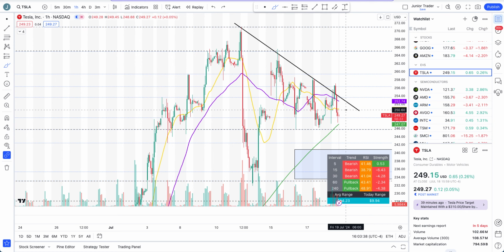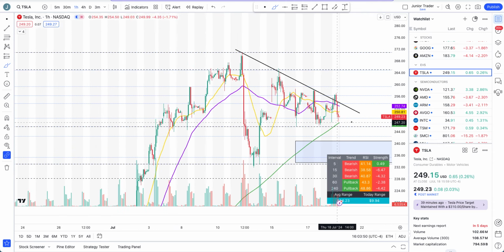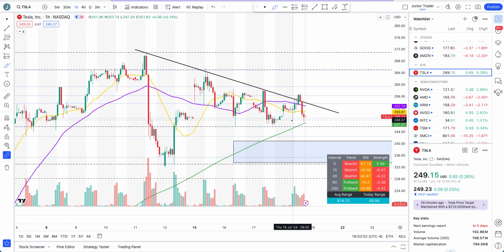So accordingly, in distribution phases, this is what it's all about. You can still trade both sides, intraday up or down, and these are the levels to watch for potential price action on Tesla. Overall, yes, even though we are rejecting that overhead trend line, you are still able to take both sides of trades, right? Intraday upside, intraday downside, all right?